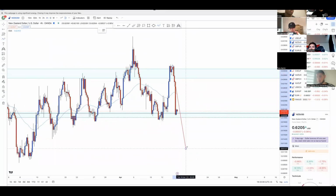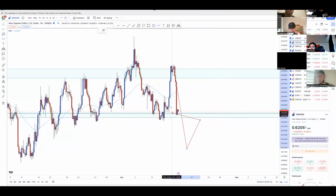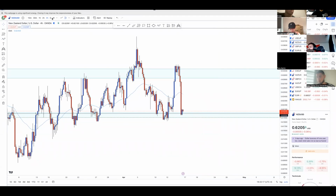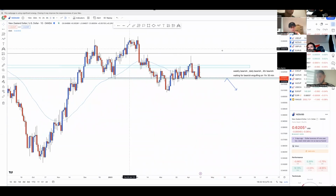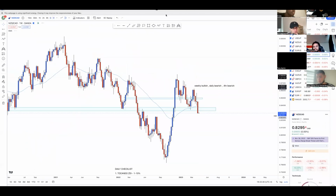Once we break under, once we have the pullback, the EMA should come in and it should dip into this level to then sell. So I actually like this one a lot. Sharp didn't see it. Yeah, it's okay. NZD CAD.